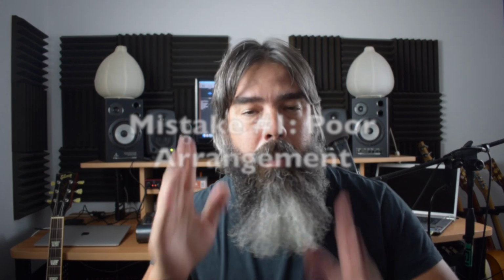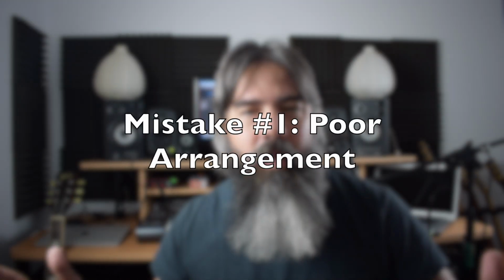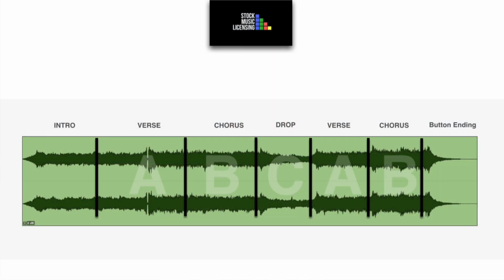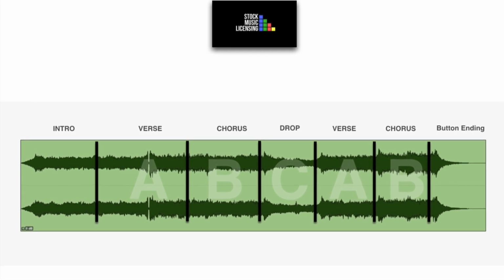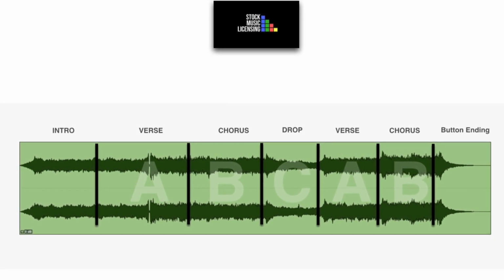Mistake number one. Poor arrangement. Now, what is an arrangement? An arrangement is nothing more than the structure of your composition. You can have a composition using just 4 chords in one instrument. That's one thing, but how can you arrange that composition in an intro, a verse, a chorus, or a middle section, and an ending? That's what the arrangement is. It's a way of structuring your composition.